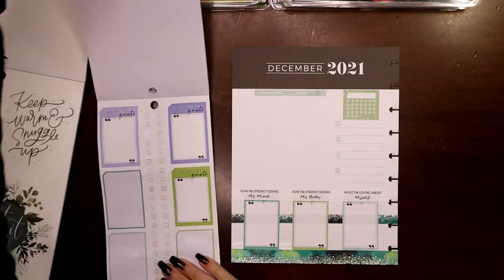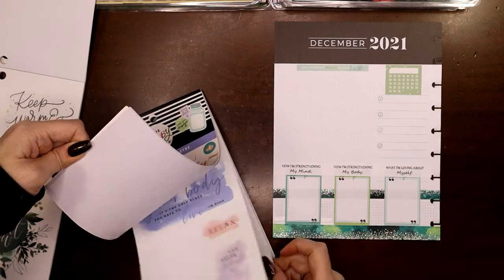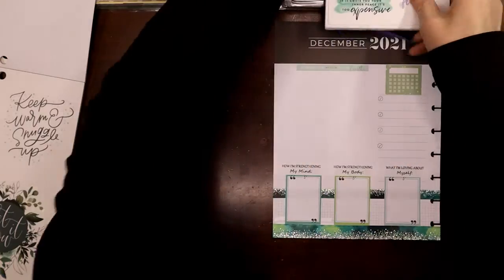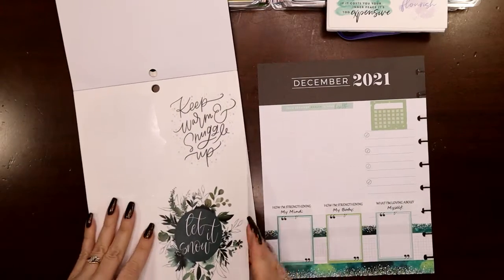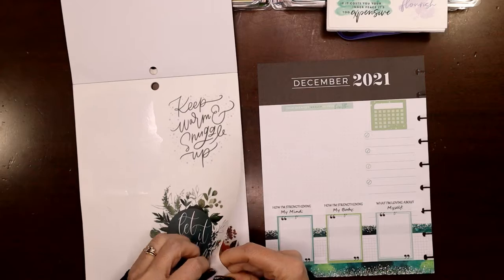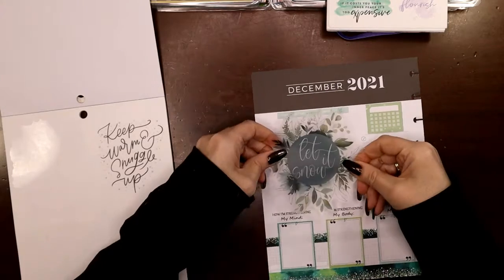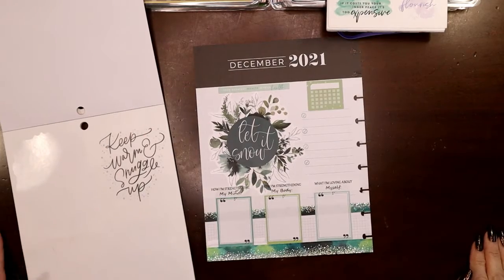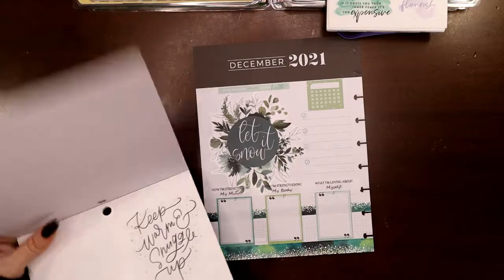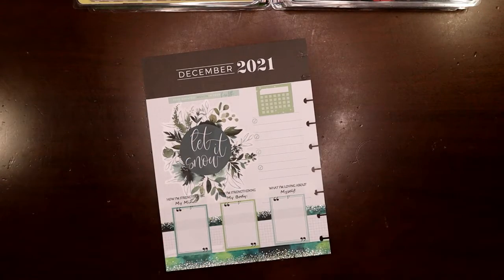Excellent. So this is going to be a quick one. It's just a matter of, do I have room for that or not? So let's put, I don't think I'm going to. I think if I put this Let It Snow on there, that's going to be about it. Oh, wow, it's so big. Well, that's it, because I can still read that. So that was super fast. That was way faster than I was expecting.